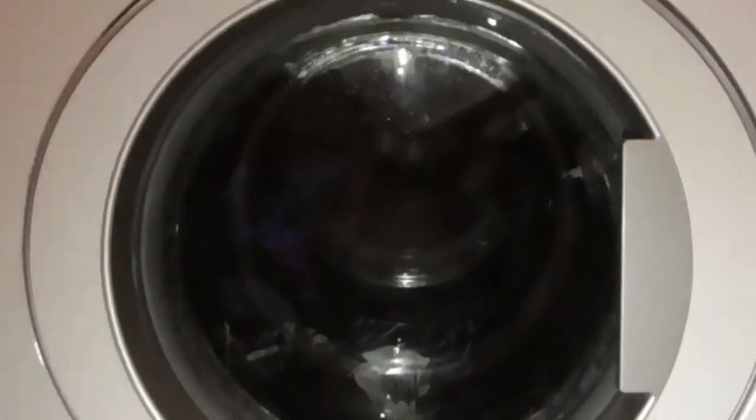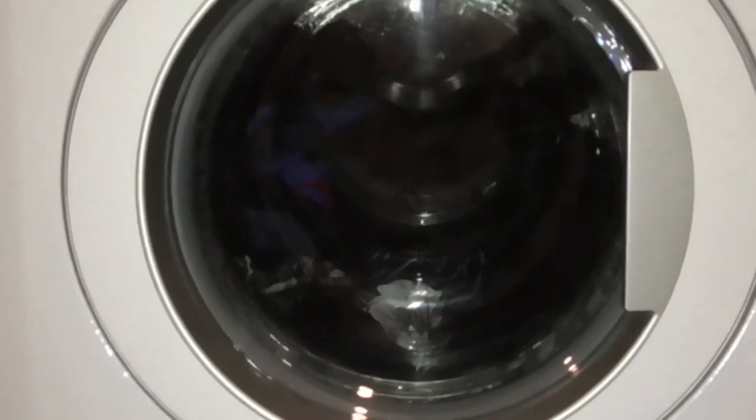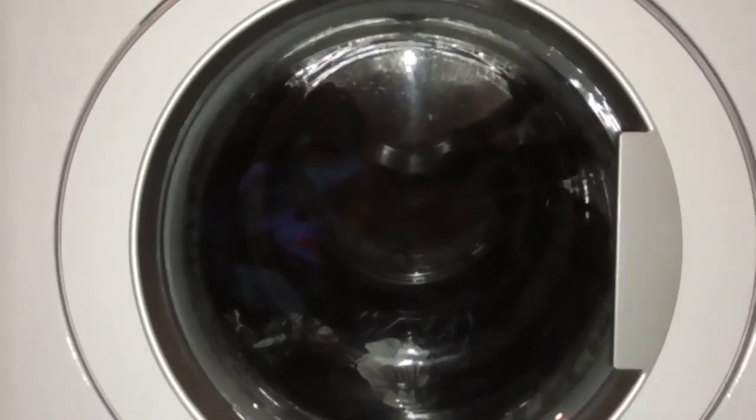So believe it or not, guys, it's just on 6 minutes, by the way. It's just going for the fourth intermediate spin now. This is the fourth intermediate spin, right? Yep.